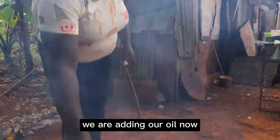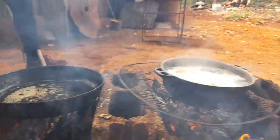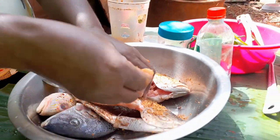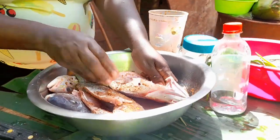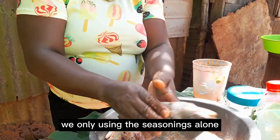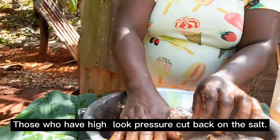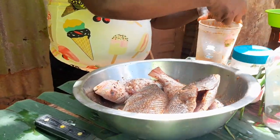Hot, guys, so we are throwing the oil. It's a little seasoning over the fish. Don't really want no whole leaf, you know? Yeah, we don't want no salt. It's the seasoning alone. So this seasoning already has salt? Yes, and we have high blood pressure, so I use no salt, because you use seasoning. That's why it's seasoning alone.